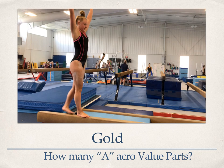Okay. We do get this question. It came up, I think, three times, so let's check it out. How many A acro value parts do you see here?